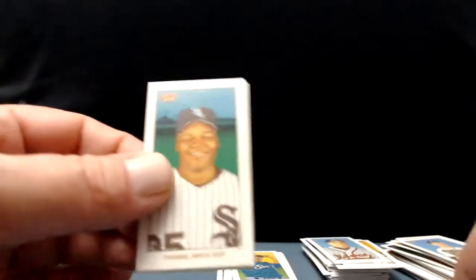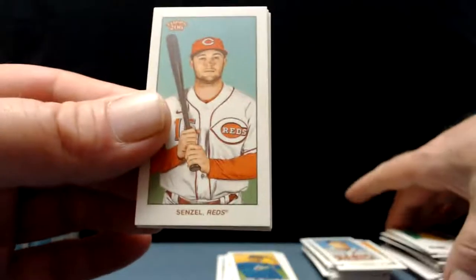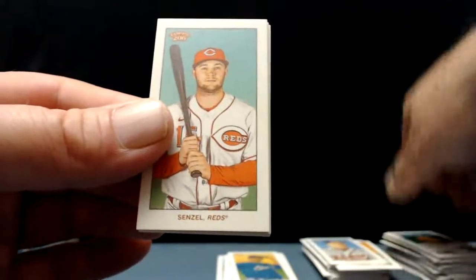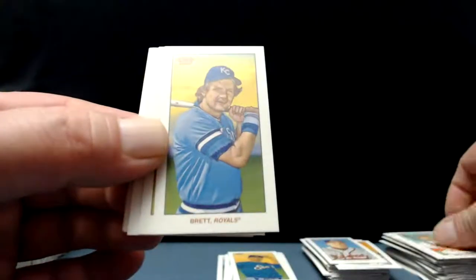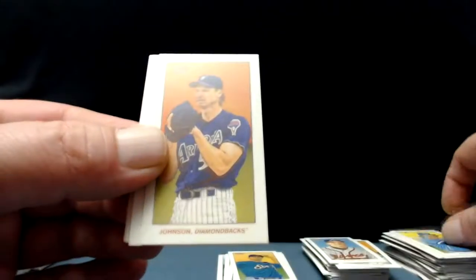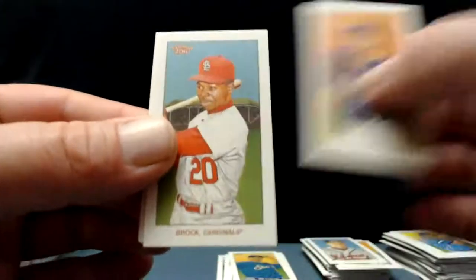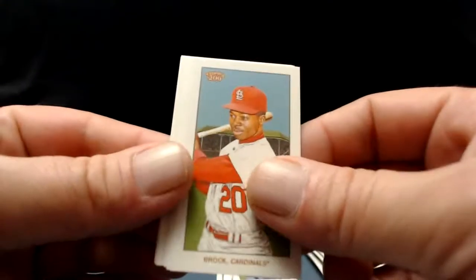Frank Thomas, the Big Hurt. That's a good start to this pack. Nice to get a short print Kyle Lewis or something. It would. I'll do for a nice one here. Nick Senzel. Got to stay healthy. George Brett, nice. Randy Johnson, the Big Unit. One of my all-time favorites. Lou Brock, what a pack.